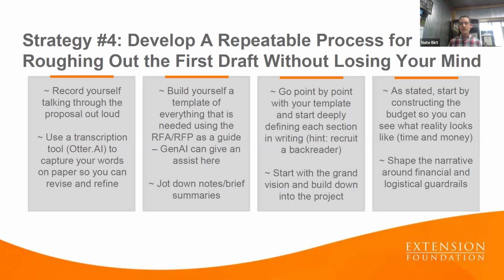The second piece I mentioned a moment ago: build yourself a template. I actually think that increasingly tools like ChatGPT or Gemini, again, assuming the RFP is a publicly available document, can help. Upload a PDF of the RFP to ChatGPT or others and say, carefully study this, you are an expert grant proposal writer, take a look at this RFP and develop for me a template so that I make sure to plug in every single item that the reviewers are going to be asking for.